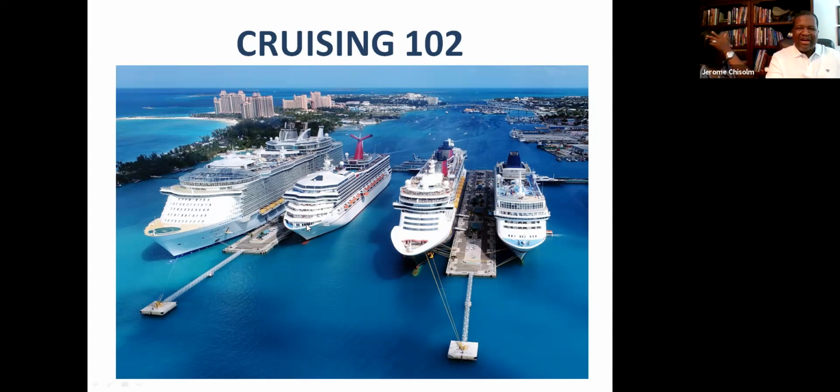This is Cruising 102. I picked this picture on purpose. This is in the Bahamas. You can see the Atlantis resort, that big pink building off to the left. I wanted to demonstrate how there are so many huge and different size ships. Some people like a large ship with plenty of activity, and some like the more intimate one, all the way to the right. All of them are great. What you'll learn to do is match the right client with the right product. When I saw this picture, I thought it was great to share with my Travelution family, to demonstrate how very different cruises can be.